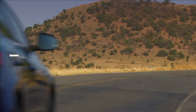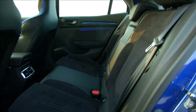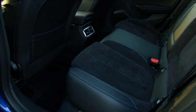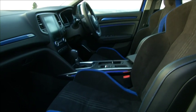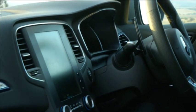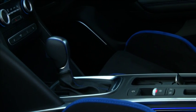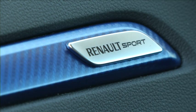So all that hotness from the outside translates beautifully into a simple but very classy interior. A couple of nice RS bits that we've got on because of the model that we're driving. Well, I don't know about classy. Here it is all sporty and in your face. I mean, they've brought that blue colour straight through the interior with all the details. Renault Sport badging everywhere, GT in your face. I like it though. It's very nice.